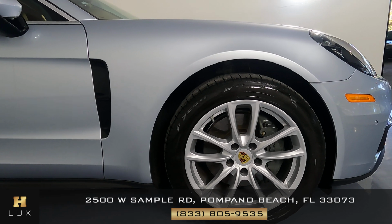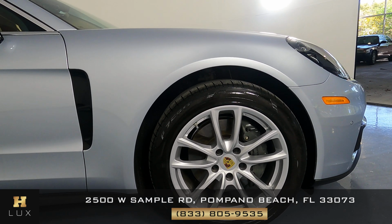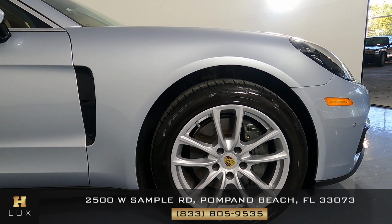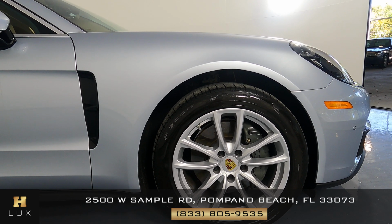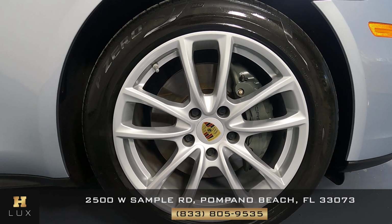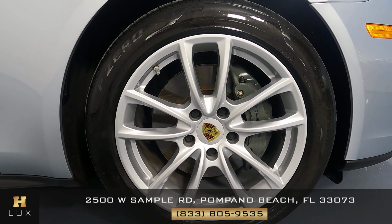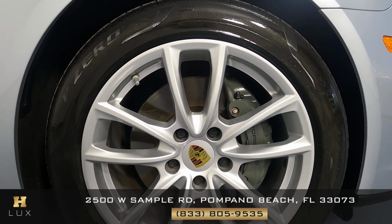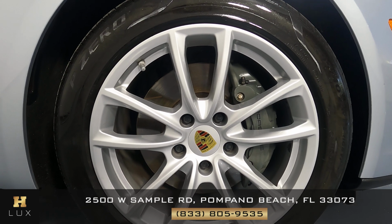Now what about the last panel? And the exterior of this vehicle is in excellent condition overall. I'm not seeing any kind of damage in this panel. What about the last wheel? And just like the last three, this one is in perfect condition as well. Again, I'm not seeing any sort of curb rash. Perfect.